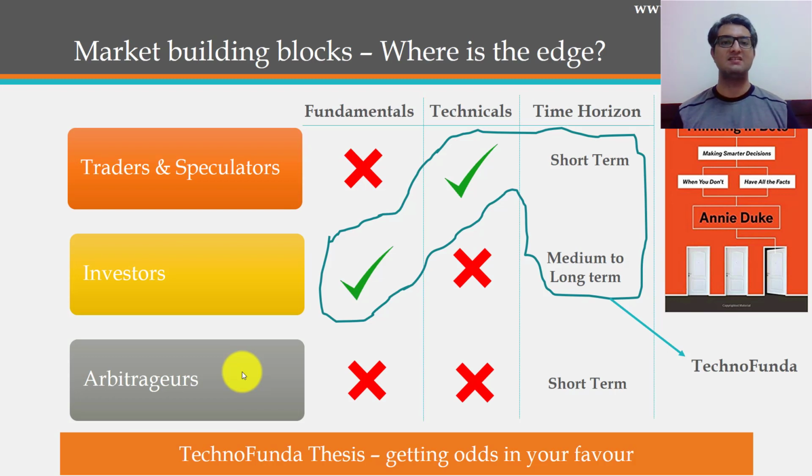Now, as an investor, if you want to get an edge in the market, it's very much necessary that you do something different from other investors. And that's where the principles of blending technicals and fundamentals come into the picture. Basically what it does is it increases odds greatly in your favor.